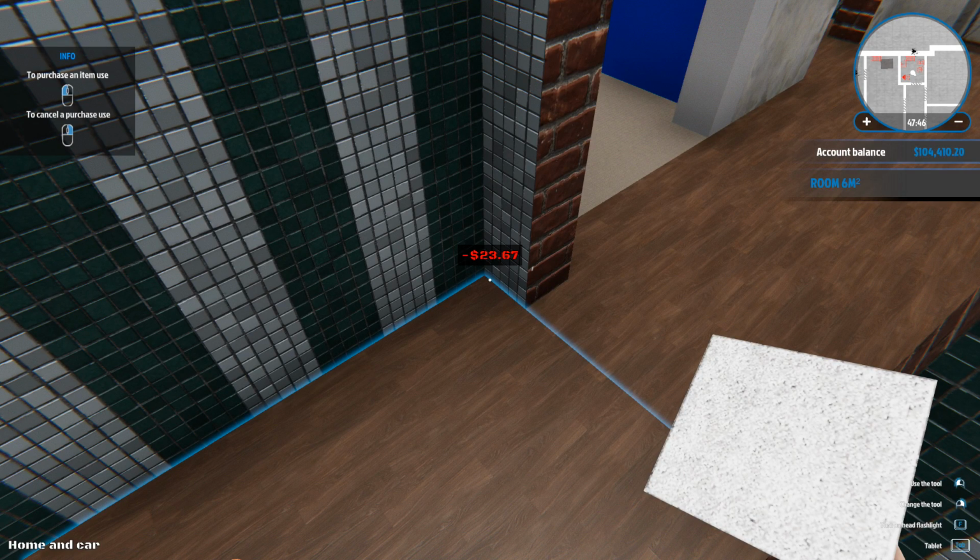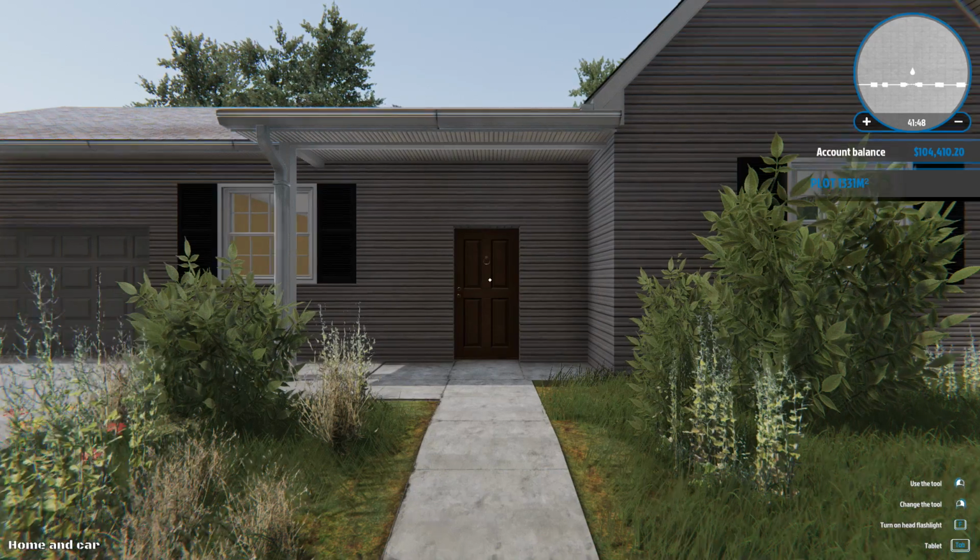Uh-oh. Lag city. Lag city. We crashed the game. All I wanted was some tiles. Wake me up when this lag ends. Nope, game crashed. Awesome. Alright, so welcome back.